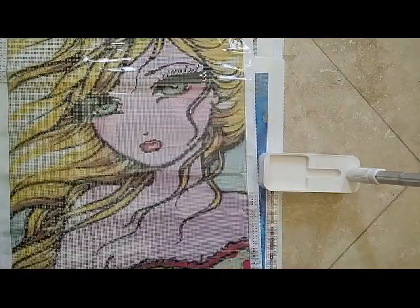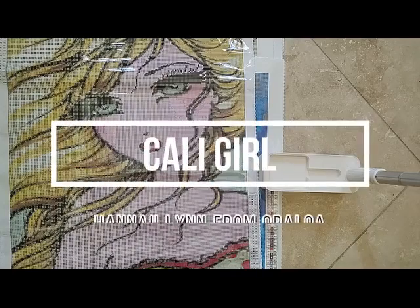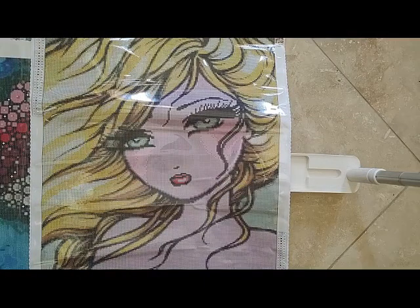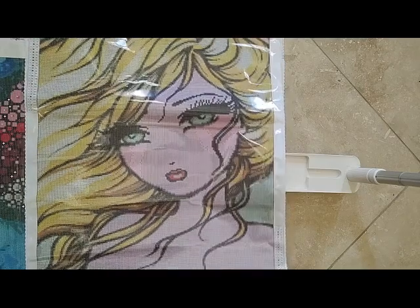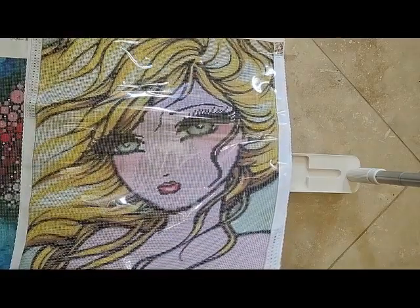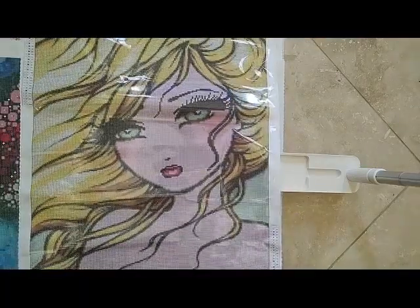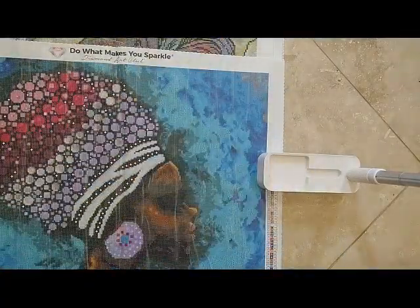After I finish her, we're going to go into a few canvases. I'm not saying they're in this order. This is just in the order I laid them there. I do know that this Cali Girl by Hannah Lynn from Oraloa, she will probably be my second start of June. I will be posting a closer look of her shortly, if I haven't already. She has, I can't see, 38 colors, and I think there were like 6 ABs. I love her in a little polka dot bikini. She just screams June to me, especially for California. She's a Cali girl. I like it. So she's most likely going to be my second start.